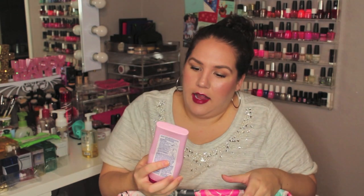I have a Nair hair removal lotion. I've had this forever. I think my aunt got this for us for Christmas several years ago, and I finally finished it up. This did nothing for me. I had to leave it on way past the recommended time, which was 3 minutes. Who can ever leave these things on for 3 minutes and actually have their hair removed is beyond me.